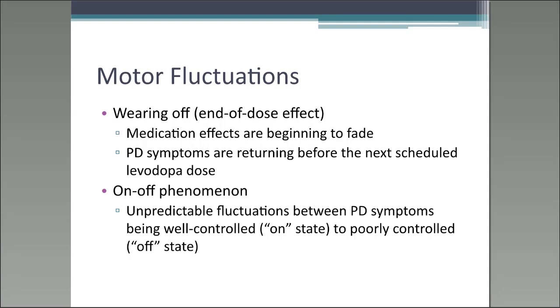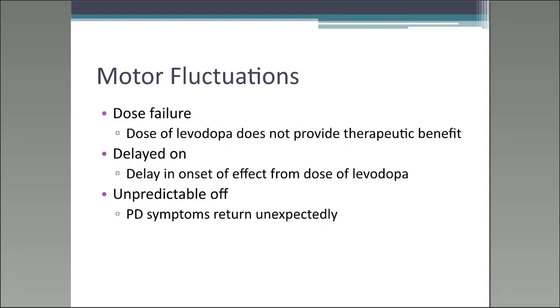So with it being unpredictable, you could have taken your dose just half an hour to an hour ago, but then you're still getting these on and off fluctuations. So it's one of those things where they really don't know what the reason is, but it may occur in some people.